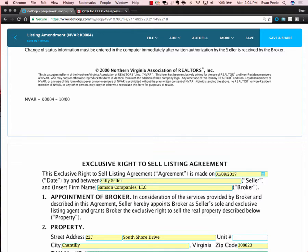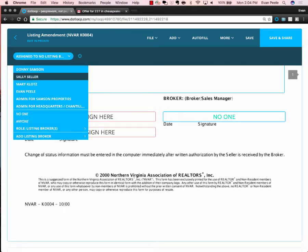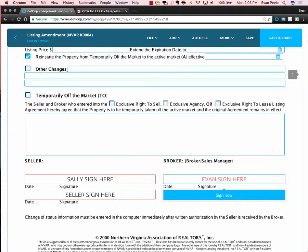Yes, exactly. I'm actually going to sign this as the agent just to show you what it looks like if you're signing something as the agent. Let's say I needed to sign this field as Evan Peele. If this was a listing agent field, it would already pick it up, automatically assign it to me, and tell me to sign now.